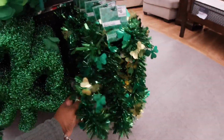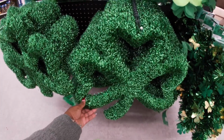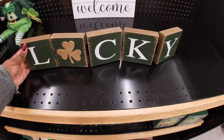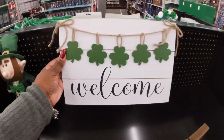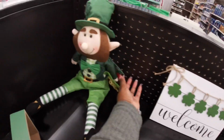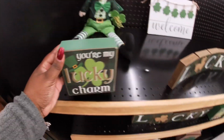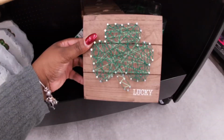The garland for $6. The big clover is $7. It says Lucky, all folded out. It's cute. $7. It says welcome. I don't see the price on it. This guy sitting here is $12. You're my lucky charm. $3. Some more down here. This one is $6.